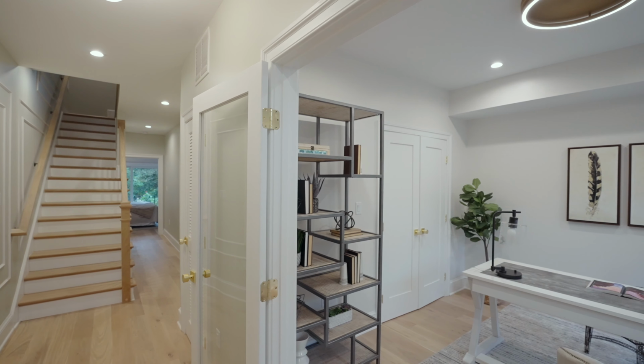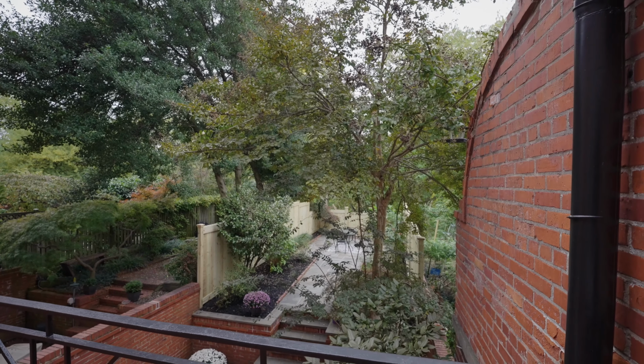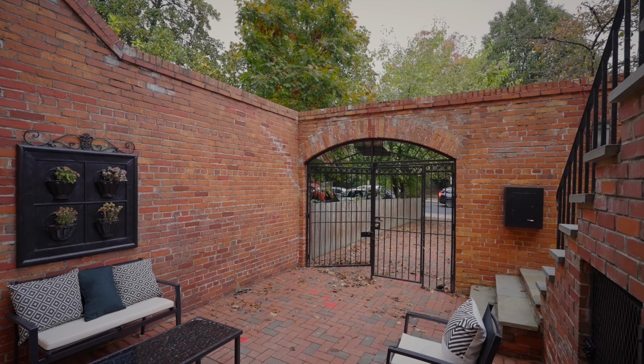The beauty of this property is the location. I think the first thing is the location. You're so close to everything that Washington, D.C. has to offer. You're so close to all the great restaurants. We're on Embassy Road, so naturally, you can get to any embassy walking.